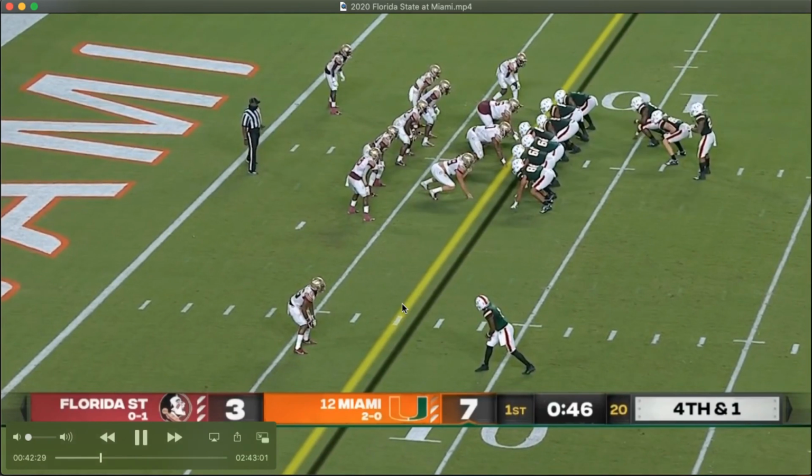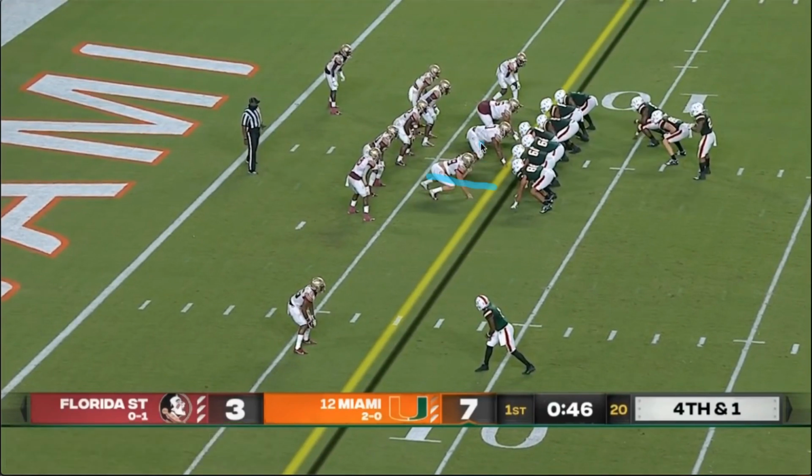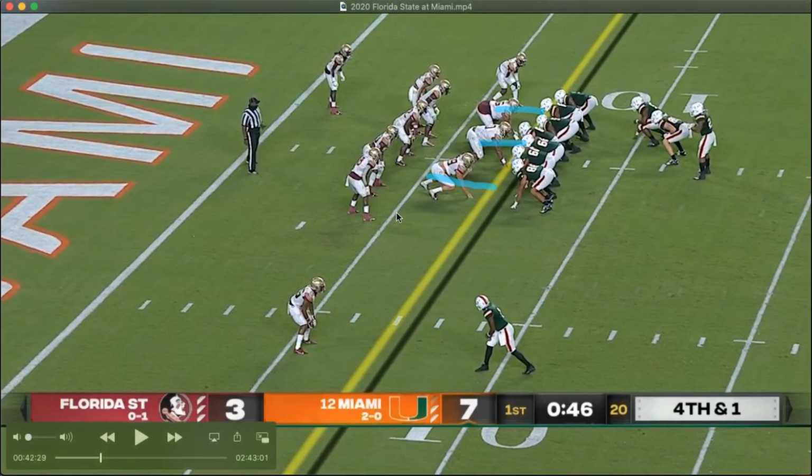Now, a few of you asked the question, why is Florida State in a 3-down lineman situation on 4th-and-1? This seems strange that Miami is in a heavy package, and FSU has not brought on a bunch of defensive linemen and met force with force in that way. Why are they trying to play it this way? This seems unsound. And that's a worthwhile question to ask.